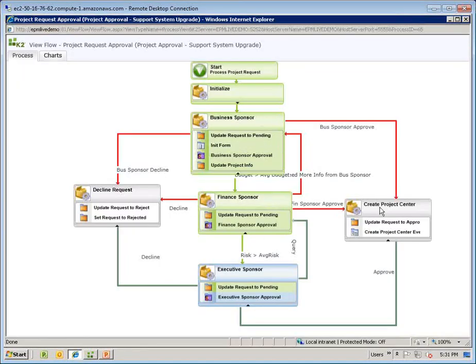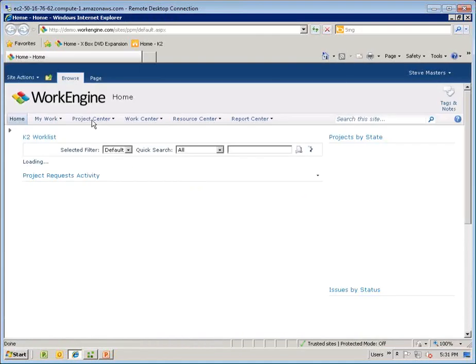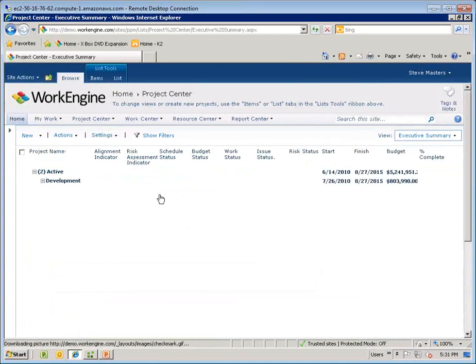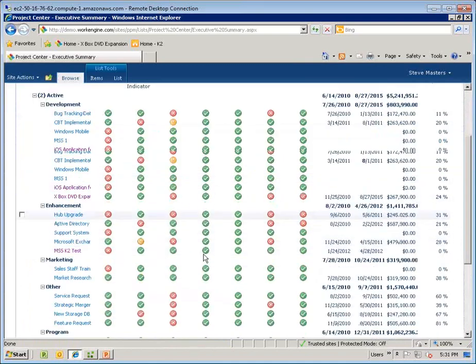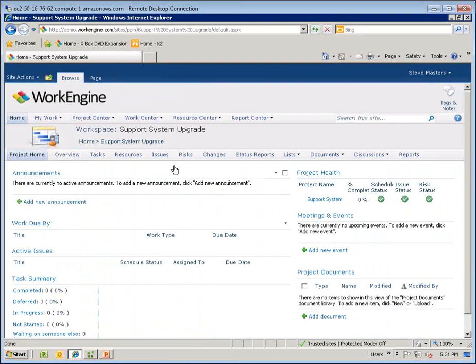Now the final step of our process is to create that project center, so to actually create that EPM Live project template so that we can start managing our process or our project, adding risks, etc. So I'm going to go ahead and close down this window since we've seen our process go completely through. And now to double check and see that project that's been created, I'm going to route over to my project center. Now in my project center, I should see my support system upgrade. And indeed, I have a support system upgrade being created, my project site. It's empty at the moment because now we can start managing this project as we need to.